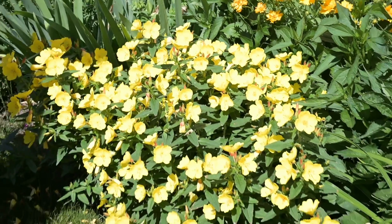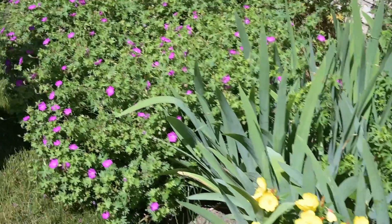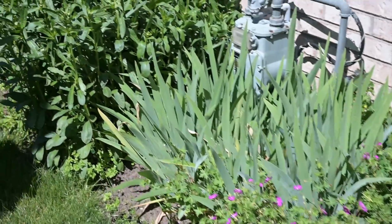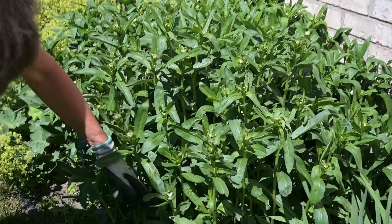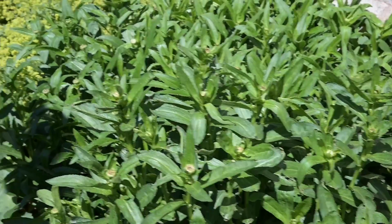And here is the evening primrose, irises, which are totally done. This purple geranium is almost done. I may cut that back. And look at the daisies. Ooh, they're doing really well. Look how thick that is. There's going to be some big blooms on there. I have a support around, so hopefully they won't fall over. And more lady's mantle and sedum.